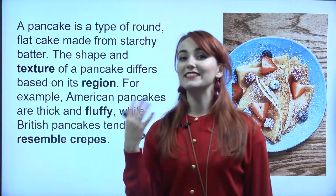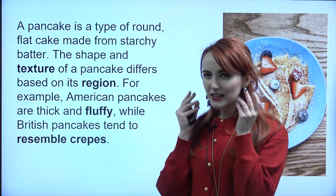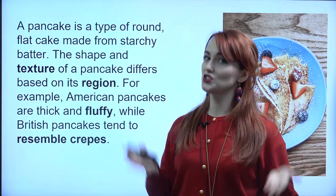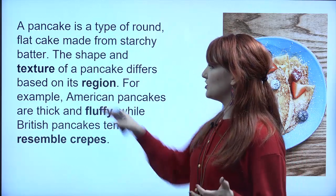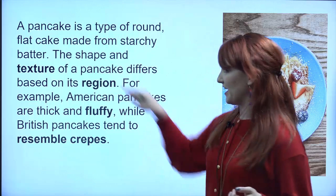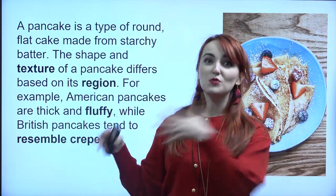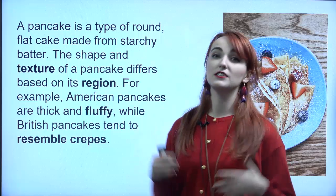So in Korean we would say 식감. So it's kind of like the feeling of the food in your mouth. It's called the texture. So there's taste, 맛, and texture, 식감. And the texture, or the 식감 of the pancake, is different based on the region. So that is where you eat the pancakes. So region in Korean is 지역.